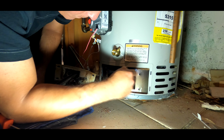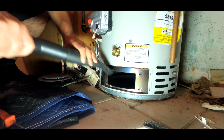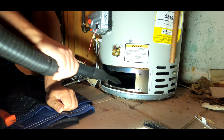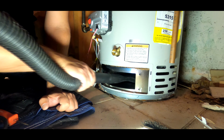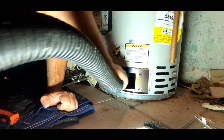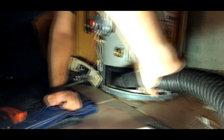Some people use compressed air for this. I'm hoping my vacuum cleaner could do the job, a big shop vac. After a good vacuum and a couple of bangs to agitate the debris, I'm ready to put this burner back in and see what happens.